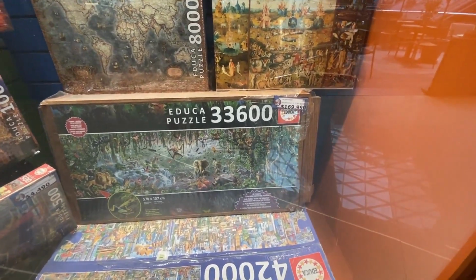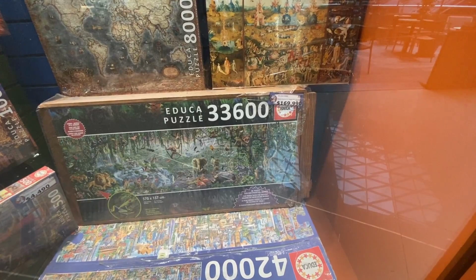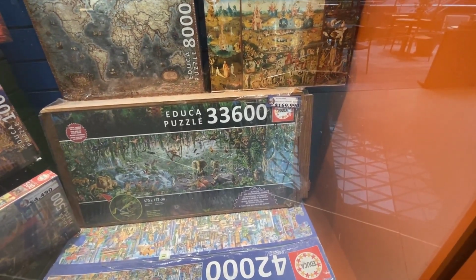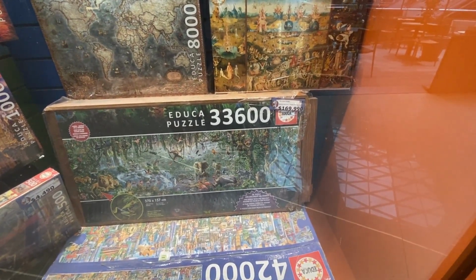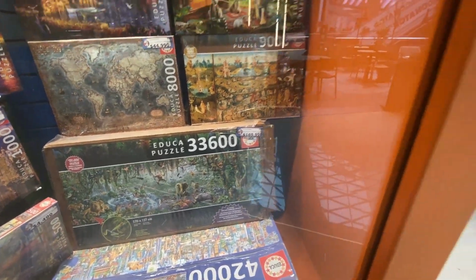169,000 pesos. Now, for those of you who are following me worldwide who want to know what that costs, again, 1,000 pesos, or I'm sorry, 100,000 pesos is $1,000. That puzzle is going to cost you in USD about 500 bucks.